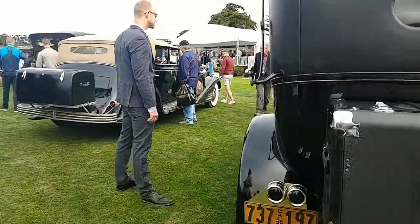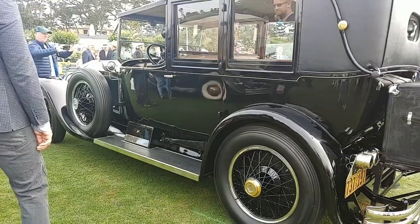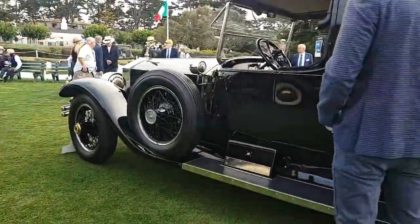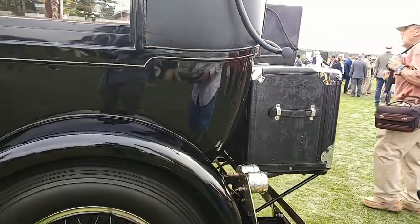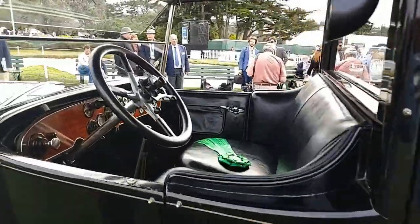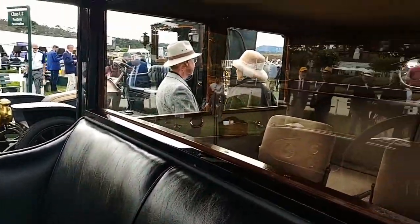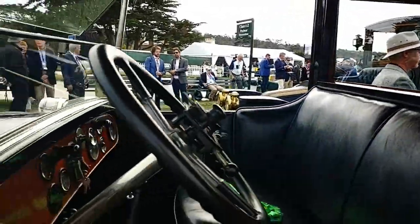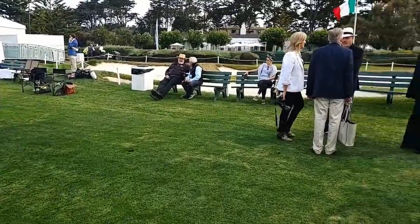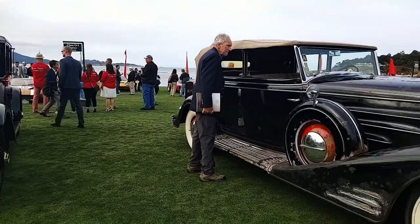Okay, moving on to the pre-war preservation class. Yeah, it looks like they've been converted to electric. I don't know. Maybe not. Let's take a look in this beauty, though. Wow. Pretty awesome. Straight ahead. Oh, cool. Oh, wow. Yeah, there we go.